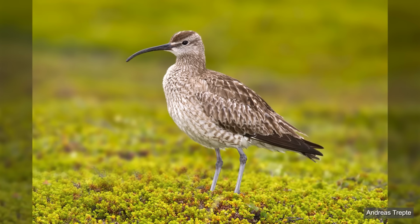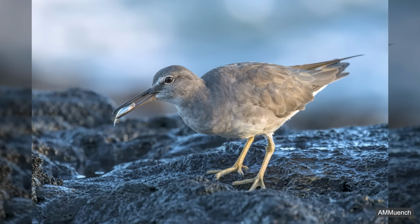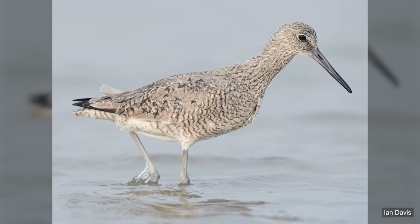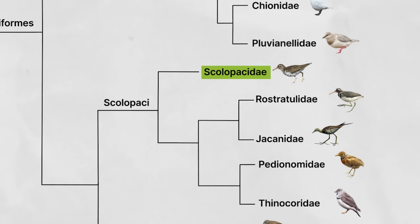Snipes, sandpipers, curlews, godwits, dowitchers, woodcocks, phalaropes, shanks, tattlers, ruffs, surfbirds, knots, yellowlegs, whimbrels, and turnstones, and more, make up the nearly 100 species in the family Scolopacidae, the family most distantly related to the rest of the Scolopaci. And no, there is no phylogenetic rhyme or reason to those names. They're all meaningless. Probably just every time someone's little brother actually came back with a snipe, their older siblings made up a new name for it so that the hunt wouldn't be over.